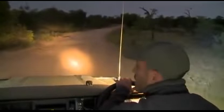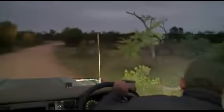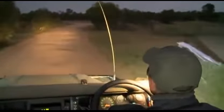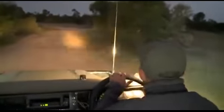I think they're still going up this way. It is difficult, of course, to follow tracks in this kind of light. There they go. There is a big dam up ahead here where they often center their activities, called Sydney's Dam.